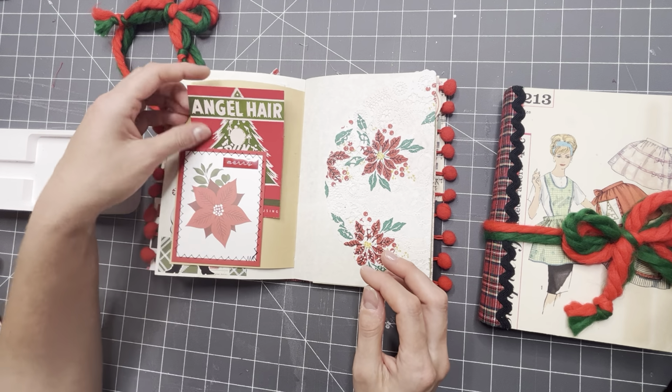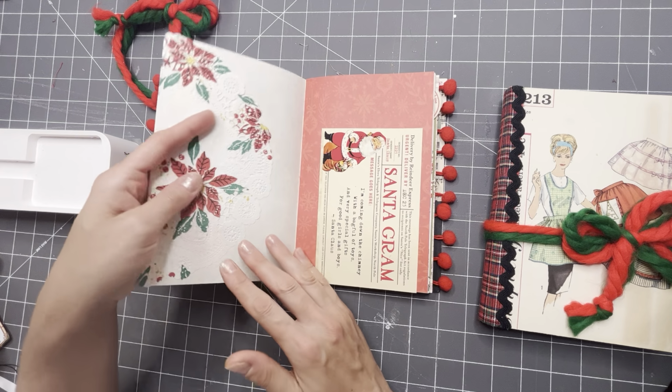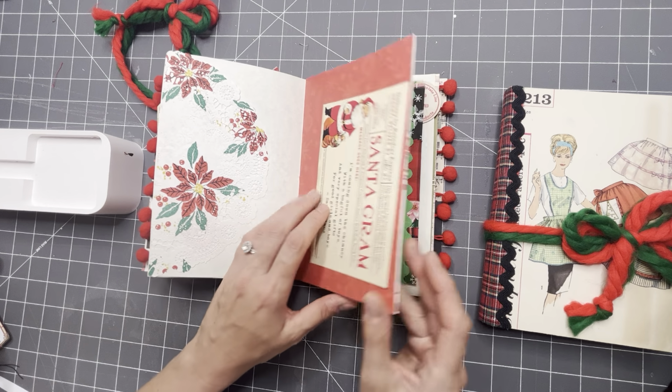Some more collaging. This is a vintage paper doily I just attached here so you can layer on top of it. And another little telegram.